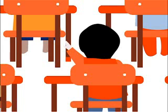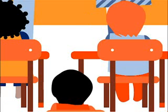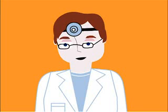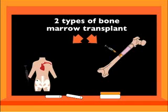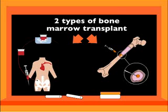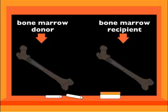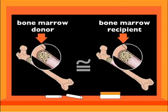What is a bone marrow transplant? How is it done? Bone marrow transplant is a type of treatment used in the cure of some blood diseases. It consists of the replacement of sick bone marrow with healthy bone marrow cells. However, it is not a simple process, as there must be compatibility between the donor's bone marrow and that of the patient receiving the treatment.